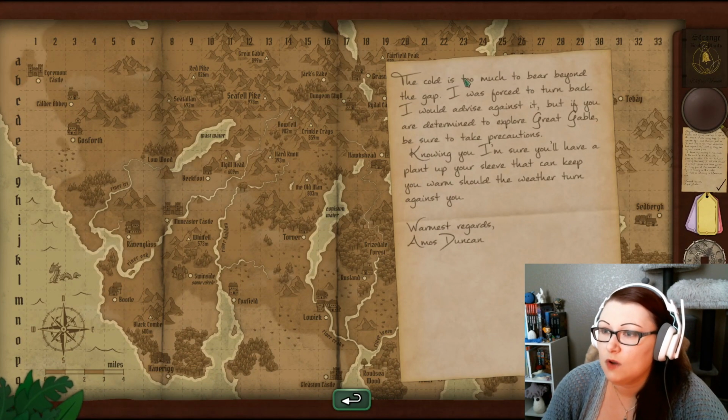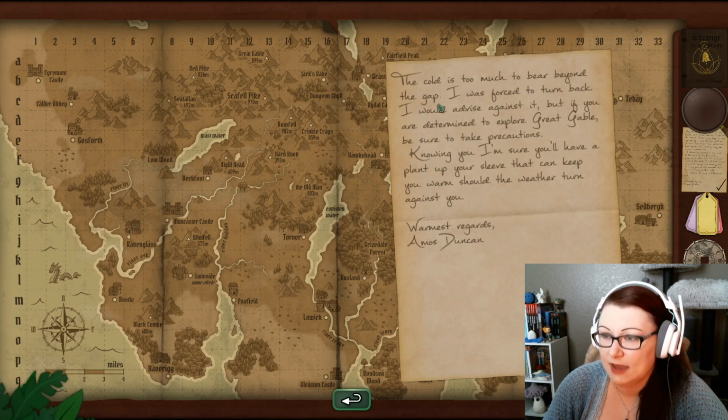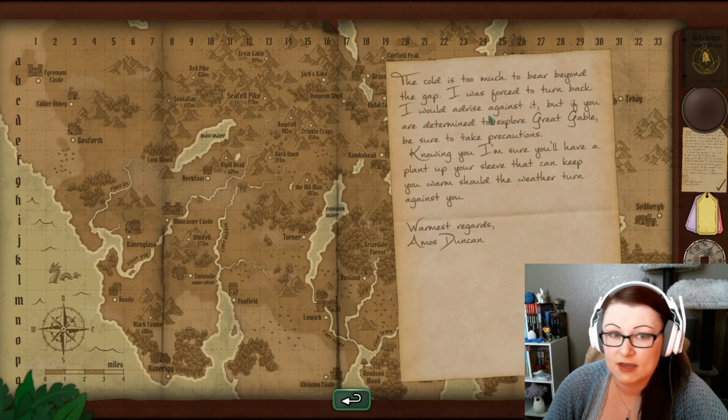The cold is too much to bear beyond the gap. I was forced to turn back. I would advise against it, but if you are determined to explore the Great Gable, be sure to take precautions. Knowing you, I'm sure you'll have a plant up your sleeve that can keep you warm should the weather turn against you.